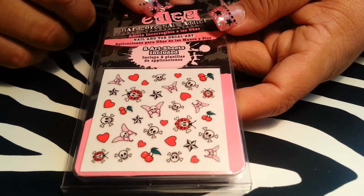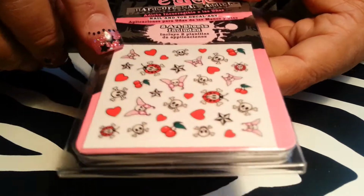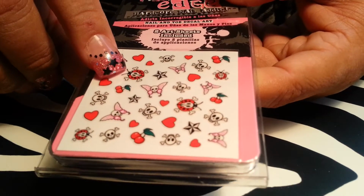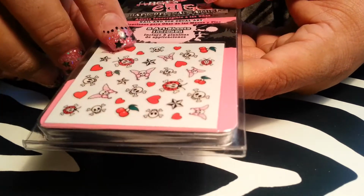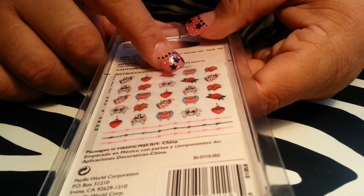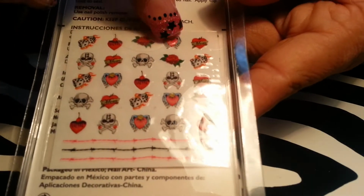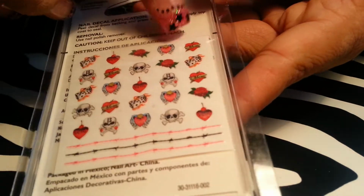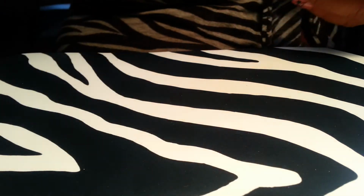This one's called Finger's Edge. This one has skulls, cherries, ladybugs with the skull, butterfly with skulls, hearts, stars. And in the back it has dice, roses, hearts with wings, dice. I love this one that says Mom. I paid $1 for these.